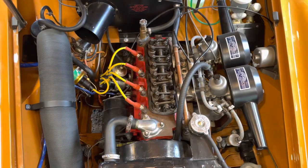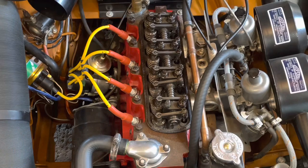This may turn out to be a horrible idea, but I'm going to try and fire the engine up without the rocker cover on, and hopefully it doesn't make a horrible mess. I'll just run it for a couple of seconds and make sure that it's not just pouring oil over the sides of the engine. Let's take a look and see what happens.